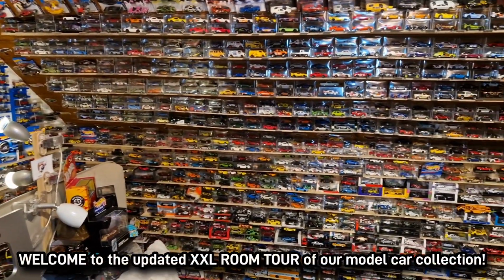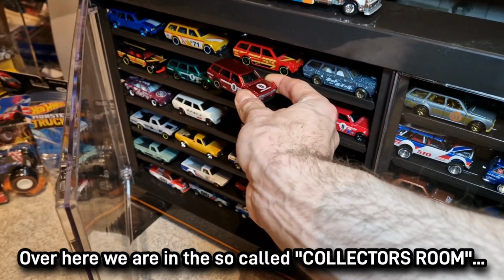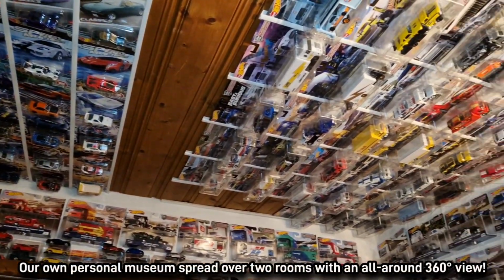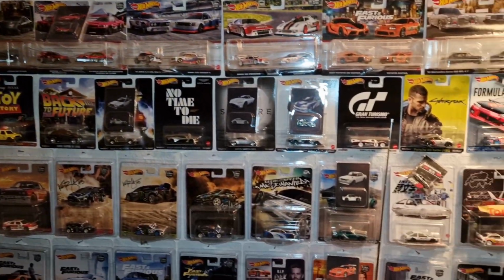Welcome to the updated XXL room tour of our model car collection. Over here we are in the so-called collector's room, our own personal museum spread over 2 rooms with an all-around 360 degrees view.